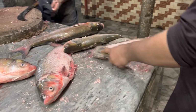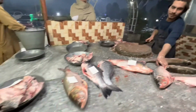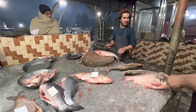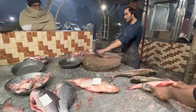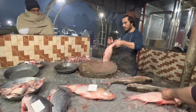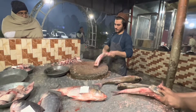There you go, descaling the fish there. That guy there chops it up. Watch him chop it, man. Bit graphic, but you're gonna eat it, you're gonna watch it, innit? There you go, that's the heads off, that's the two fins off, and that's the end of that fish. It's going in somebody's belly in a bit.